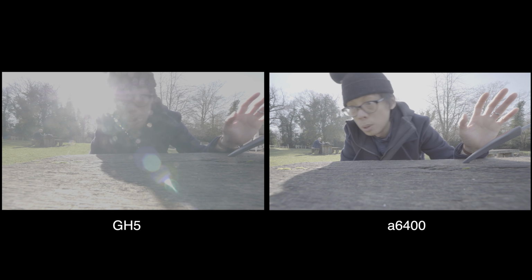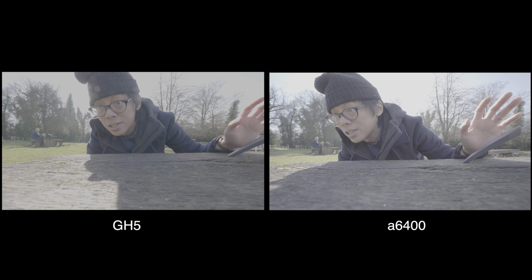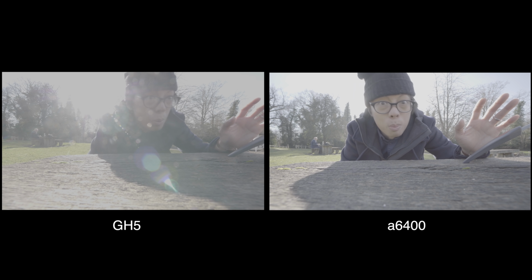Now I can see on the zebra pattern that they're both overexposing the sky, and that's what we want because we don't want a noisy face. Although my face is noisy when I open my damn mouth.